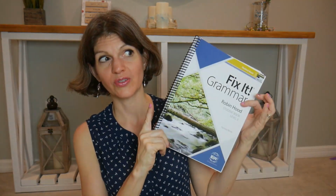There are some review pages. And it actually gets more difficult because they've got clauses that they have to label. They have pretty much everything in this grammar book with the exception of diagramming. Another thing that's really nice about it is that it will remind him of all the tools that he has learned so far with IEW. So it can remind him as he enters this creative writing class to incorporate those tools so he doesn't forget them. This is a really good book, really good curriculum, and so we're using Fix-It Grammar.